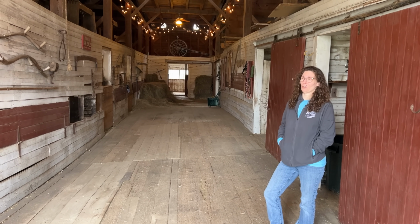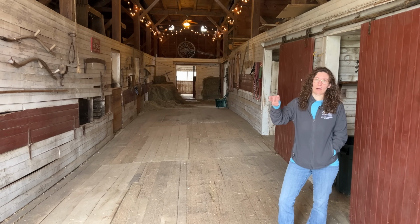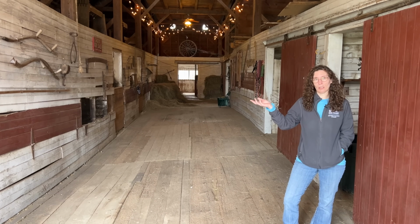One other thing, or 2 other things I should say, to mention about this upper barn that are just fantastic features is you have power, with great lights and everything running. And you also have water here. This is also from the well that I pointed out to you before we came inside. So it makes your chores a lot easier.